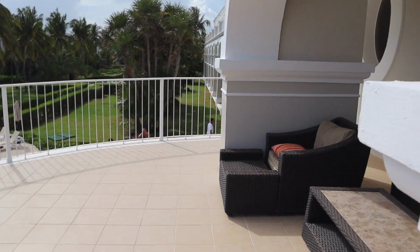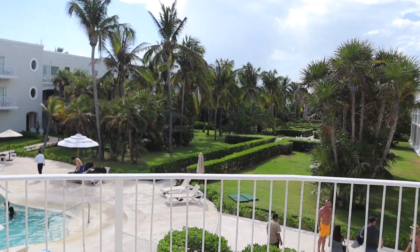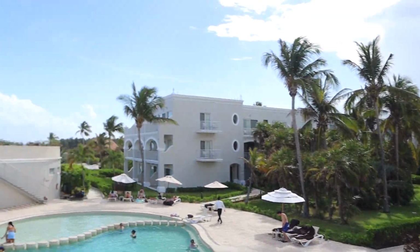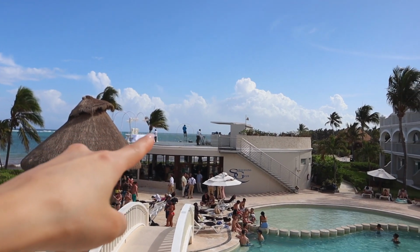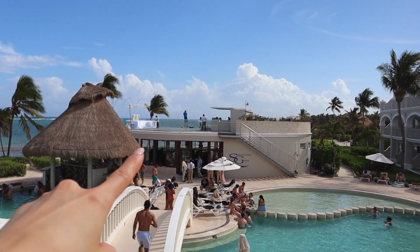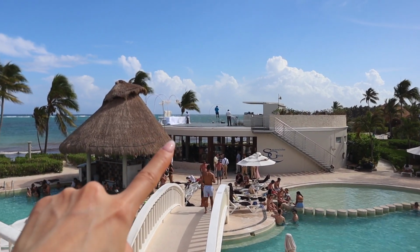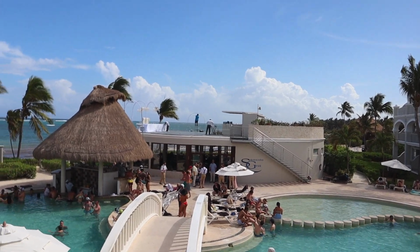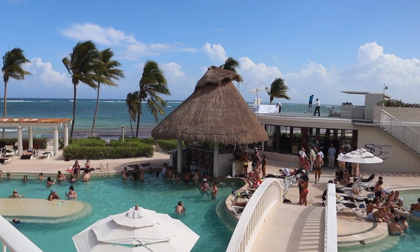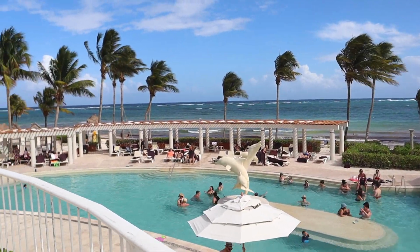You could hear the music from the pool below us. And this is just so sick. It's so nice. They have wedding events over there. We had a few options to do some of our wedding party events over there as well, but we decided to just keep it on the beach and in the secret garden. But I love this view. We literally have the best view in the whole resort.